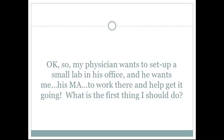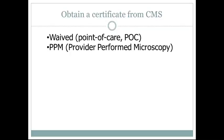Okay, so my physician wants to set up a small lab in his office and he wants me, his MA, to work there and help get it going. What is the first thing I should do? The first thing you want to do is obtain a certificate from the Centers for Medicare and Medicaid Services. And this certificate should either be a waived certificate or a PPM certificate.